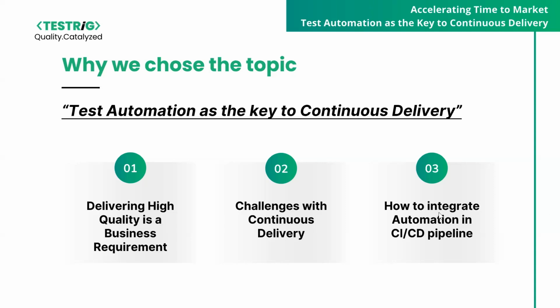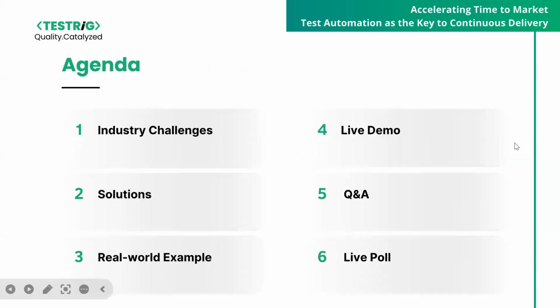So the agenda for today's webinar is that we are going to start with understanding of industry challenges. Our speaker will provide the solutions along with real-world examples. We will share a live demo also, followed by a question and answer session. And in the last, we will have a live poll.